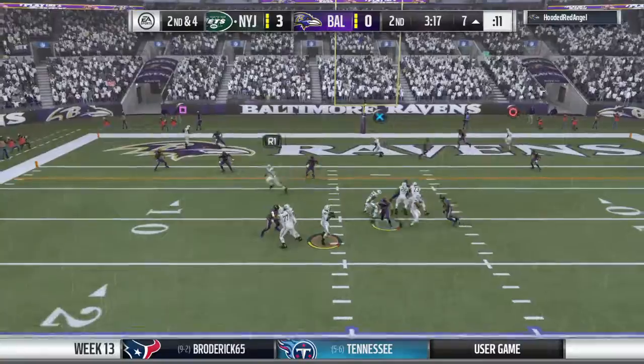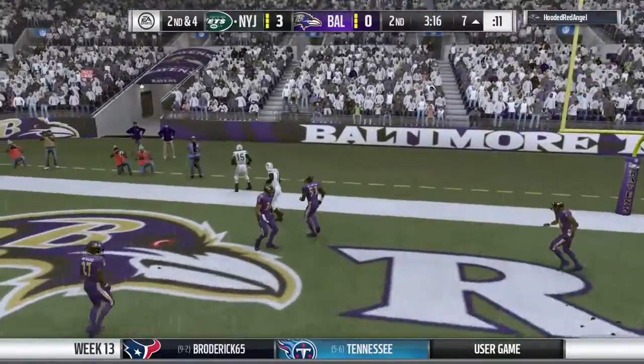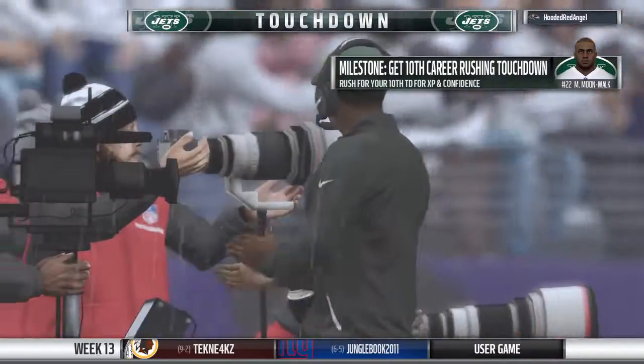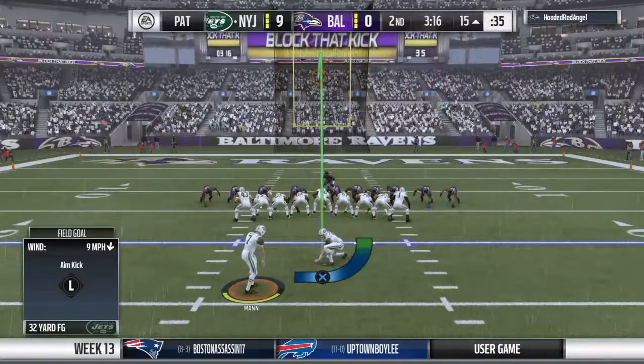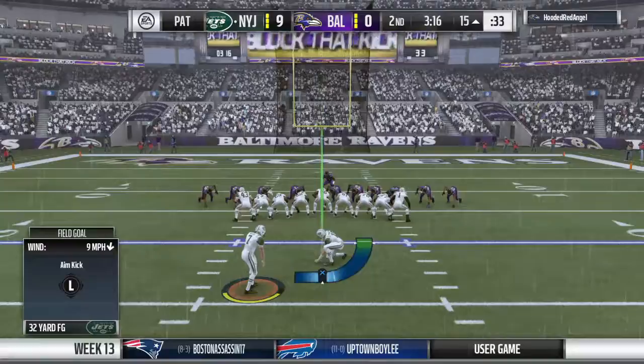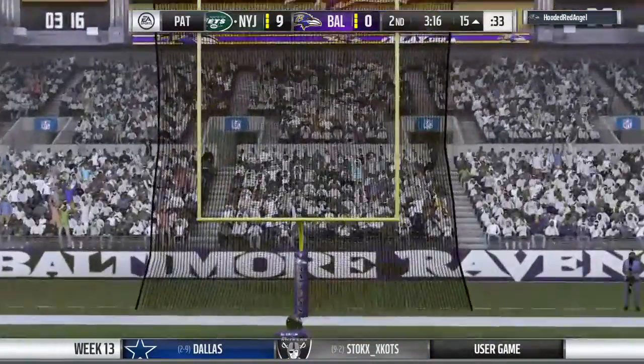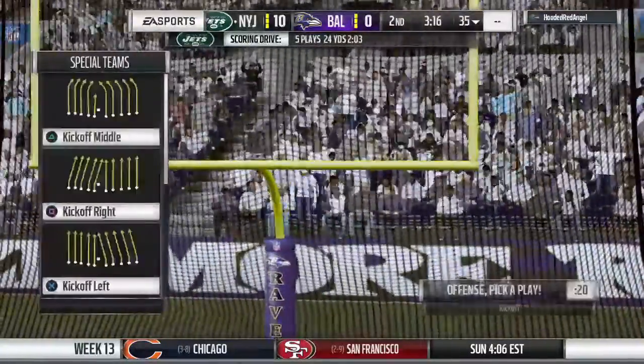They'll look to throw. And this will be caught in the end zone. Touchdown, Jets. Their big tight end. His 5th touchdown now on the year. And the Jets are going to add on to their lead. And it's up and good.